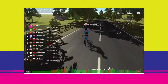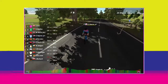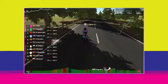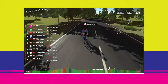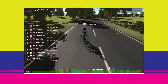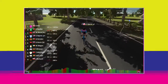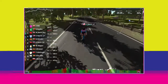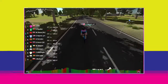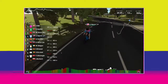That's a problem with the virtual world. Not everyone goes into the Discord server, not everyone knows what's happening in the race, and without that communication on the road, it's a little bit hard to have this chat, this looking at each other. What should we do? Should we chase? Should we ease off? Will now eased off slightly. He's got a 300 metre gap on Guy now.